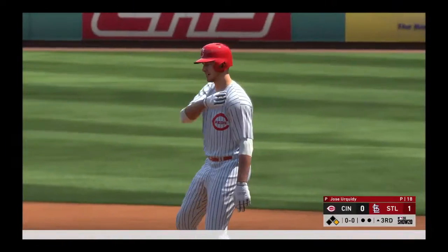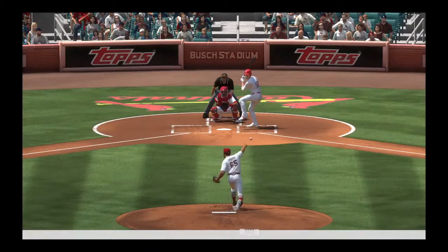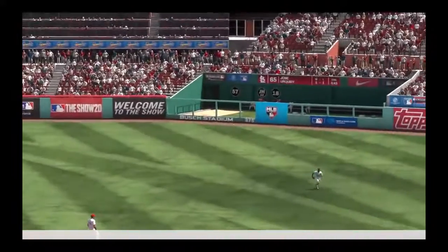Hey, this is perfect storm right here. This is how big innings start. You put a crooked number up on the board when the pitcher leads off an inning with a huge knock.